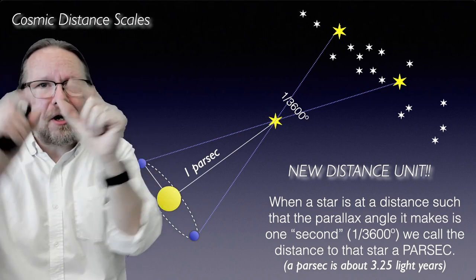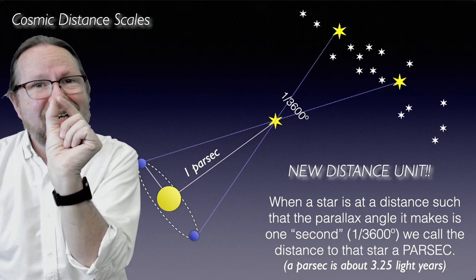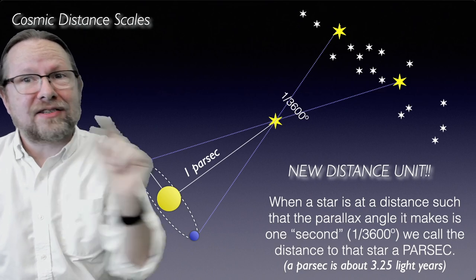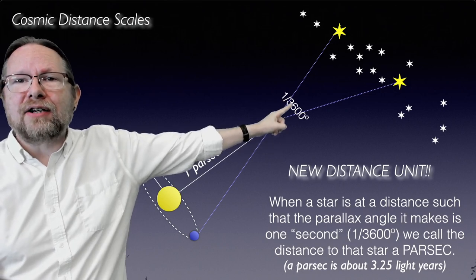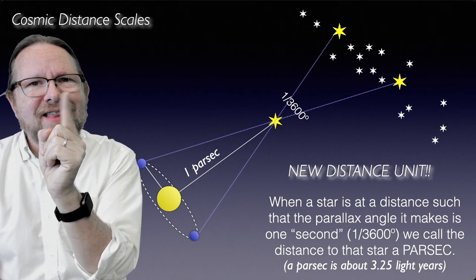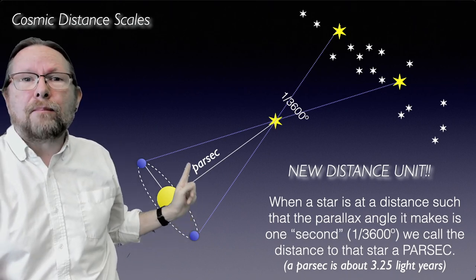Picture a protractor, picture 1 degree on that protractor. Now imagine dividing that into 60 slices and dividing each of those into 60 slices. An arc second is a very, very tiny angle. If we look at an object and we measure its parallax to be 1 arc second, 1/3,600th of a degree, we call this distance a parsec.